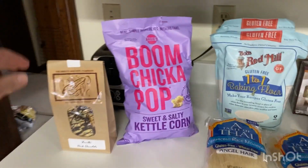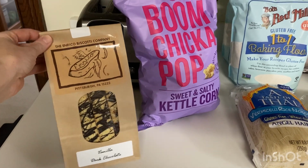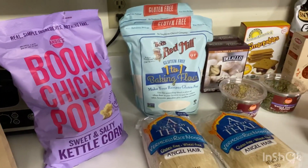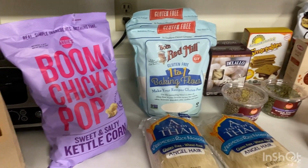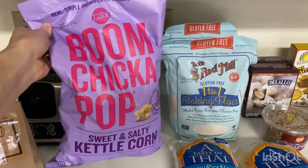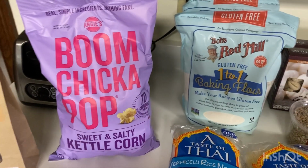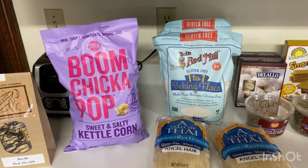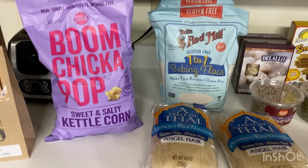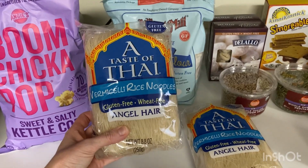But this is actually for my husband. He is a biscotti lover, so that's his stuff right there. But I did get some snacks and some food for myself. Like I love this Angie's Boom Chicka Pop, the sweet and salty kettle corn. This stuff is amazing. It's really hard not to eat the whole bag when you open it. So you might have to pre-portion it for yourself if you have trouble with that, but it's super good. I got these Thai rice noodles.